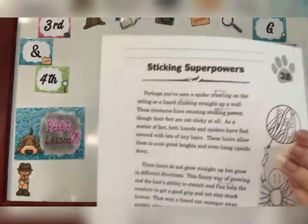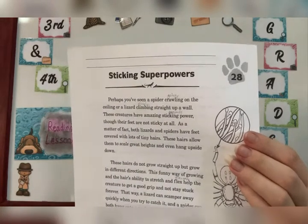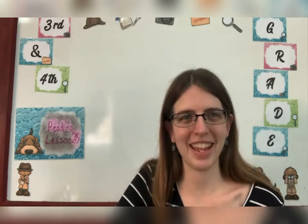We are on reading lesson 28, which means your paper has the 28 and the little pata at the top. It says Sticking Superpowers. So we're going to learn about some interesting animals that stick to things. They're pegado a la pared and stuff like that in how they move around. So it's going to be very interesante. Here we go.